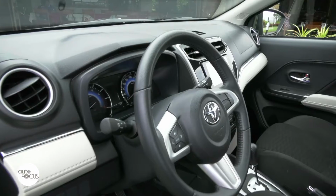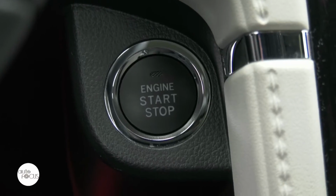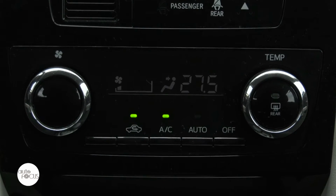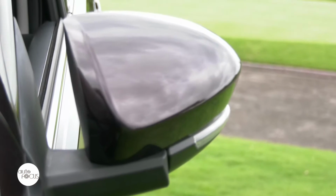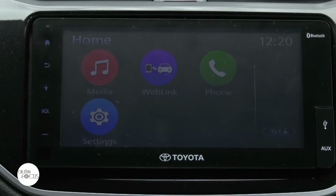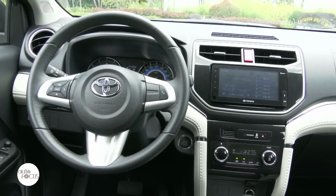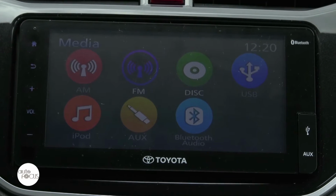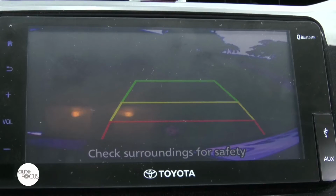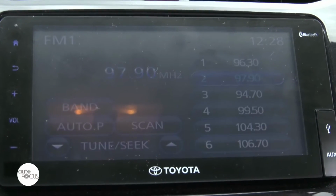Comfort and convenience features in the Rush 1.5G include a smart entry complementing the push-start system, automatic air conditioning, and power adjust and folding outer mirrors. The infotainment system uses a 7-inch touchscreen that plays CD and MP3 and comes with auxiliary and USB port, Bluetooth connectivity, and is compatible with iOS and Android systems. The Rush 1.5G also comes with back sensors and monitors with guideline.